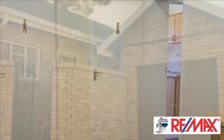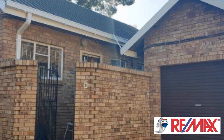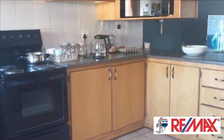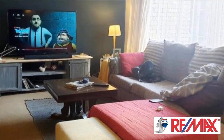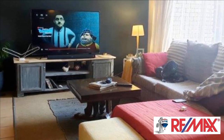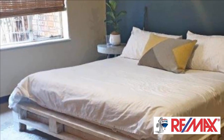It offers a three-bedroom flat, 94 square meters with two bathrooms and one garage, as well as a two-bedroom flat, 72 square meters with one bathroom and one garage, with their separate gardens. All three units are equipped with prepaid electricity and an alarm system for that extra peace of mind. Seller is registered for VAT and it is included in the selling price.